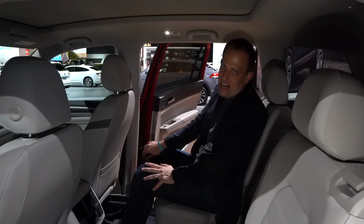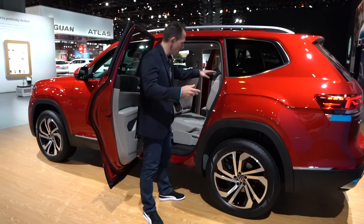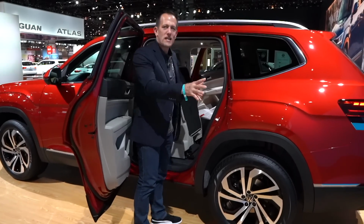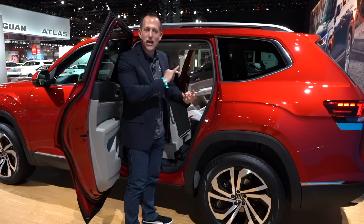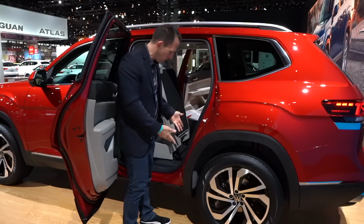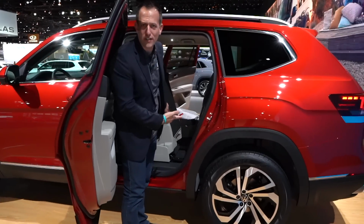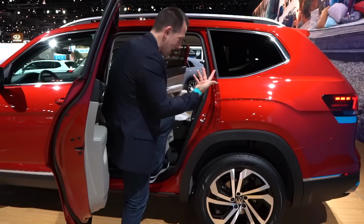Let's go ahead and check out that last row of seats in the Atlas. Third row time, guys. How do we get back there? It's actually easy. You just go ahead. That's all it needs to be. We don't need all these electric switches and knobs, and you do a hand gesture or a certain knock to move the seat out of the way. You do have a nice size landing pad for your foot, because we all know the kids are gonna rip up that carpet from probably day one. But let's go ahead and climb on in.